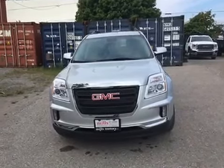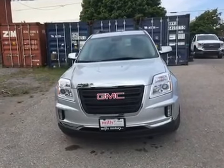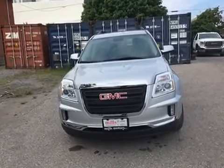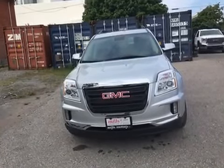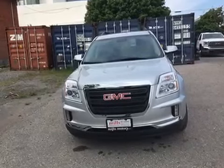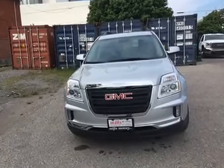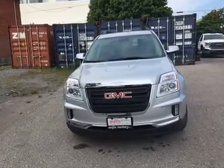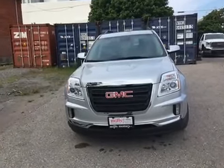And that is our look at the 2017 Terrain SLE front-wheel drive in the Quicksilver Metallic with the 3.6 liter DOHC direct injection V6 engine and 6-speed transmission, coming with 4G LTE as well as your OnStar. You want to take this one for a test drive? Absolutely no problem whatsoever. Come on down to 240 Bond Street East in Oshawa. We'll do whatever it takes.